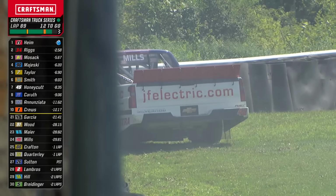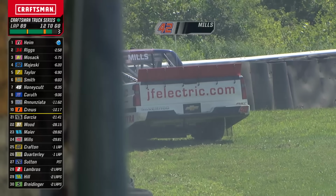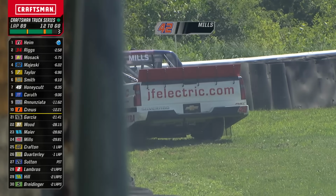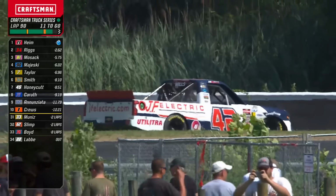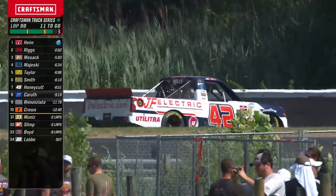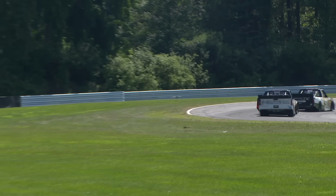Oh, Matt Mills off track once again. Why'd you have to bring Corey Heim into this, Michael? Well, it's happened repeatedly this year. Late race drama. I don't think Mills is going to get going. Let's see if we can see what happens. Oh, wow, straight off the road.